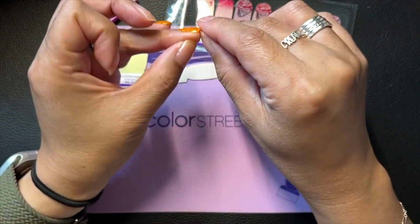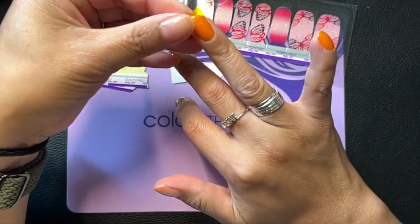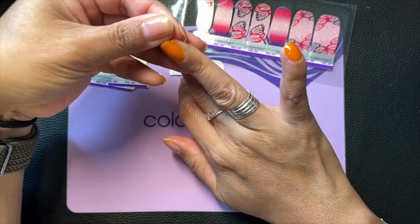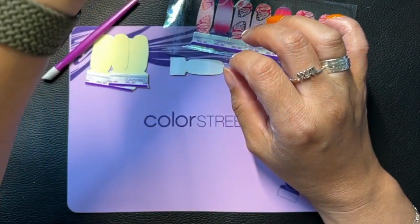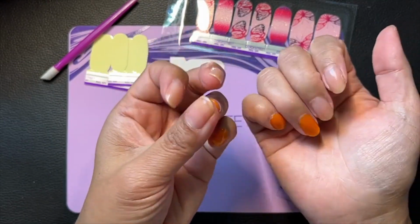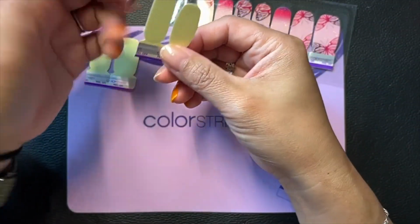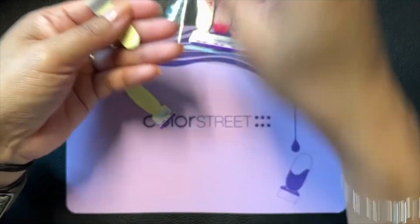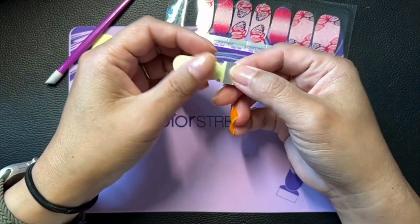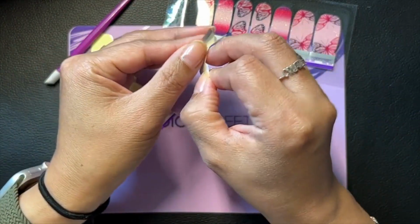So my prep work, I do have Color Street Nail Strengthener and Color Street Ridge Filler as a base. Yesterday I did all my cuticle care and used our nail strengthening serum and cuticle cream, but I did that yesterday. And then I am just getting to the nails today. So like I said, Cabo's coming up. Give me some tips if you have any.